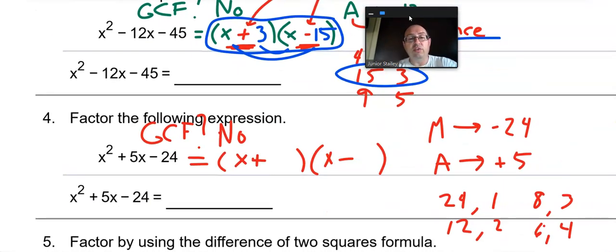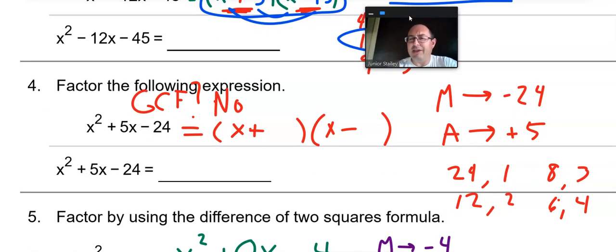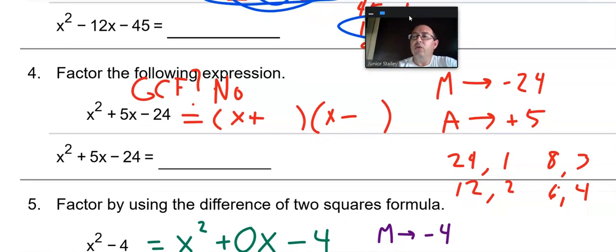Question 4. Is there a GCF? No. I know you're thinking to yourself, why does he keep asking that question if it's always no? Well, once again, it's going to come back sometime in the future, so we always have to look for it.